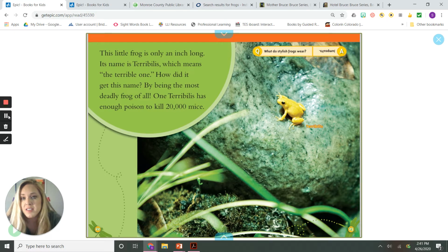This little frog is only an inch long, about this big. Its name is Terribilis, which means the terrible one. How did it get its name? By being the most deadly frog of all. One Terribilis has enough poison in it to kill 20,000 mice. Well, just a teeny tiny frog, but he's very dangerous.